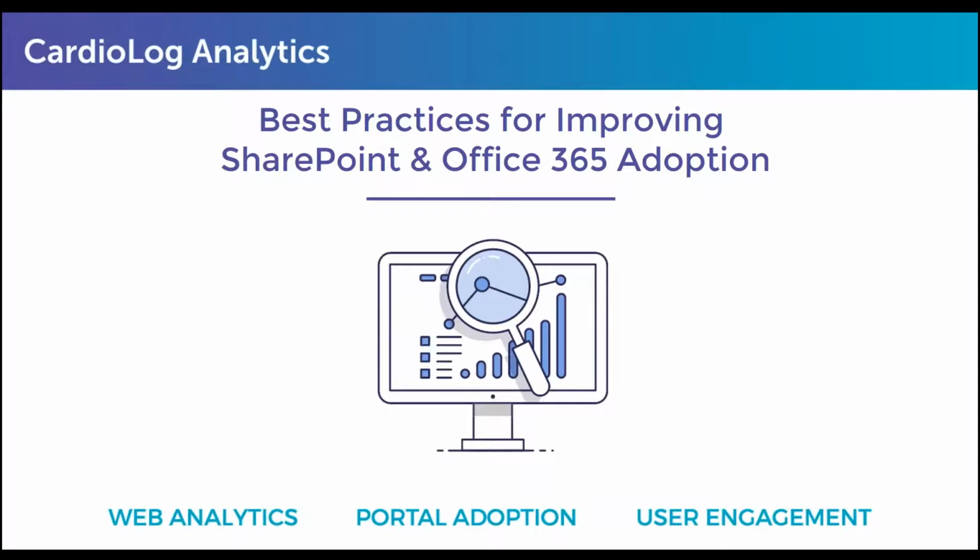We will be addressing best practices for improving SharePoint and Office 365 adoption.